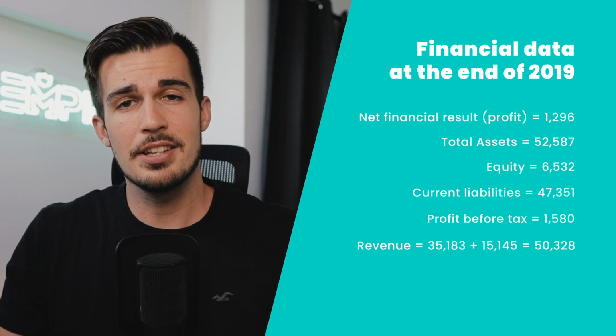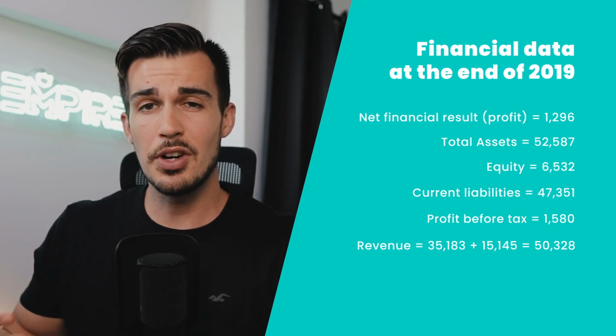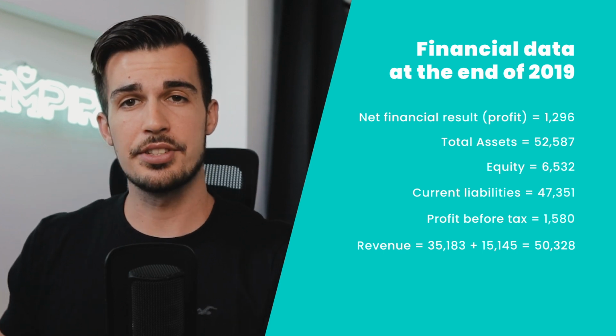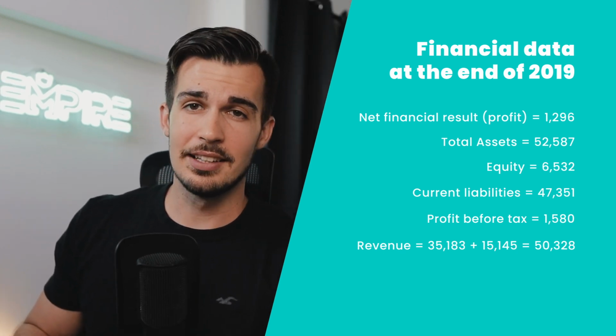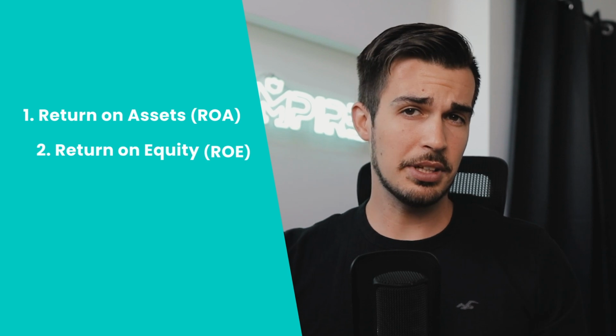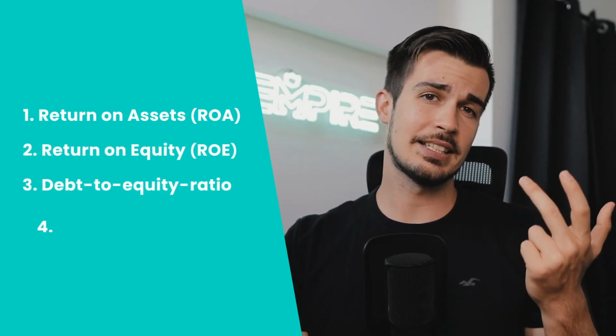So here on the screen, you can see the numbers which we are retrieving from the financial report, and we will use those numbers in order to calculate our metrics. As we have now retrieved our data, let's look at the metrics which we'll be calculating. In our analysis, we will look at the return on assets, return on equity, debt to equity ratio, as well as the EBIT margin.